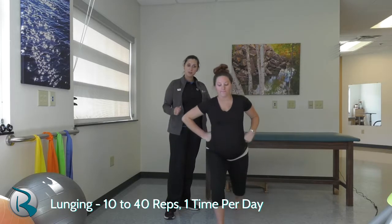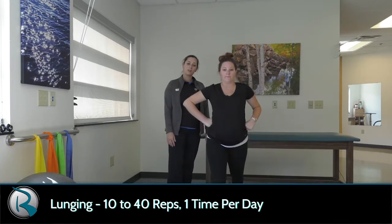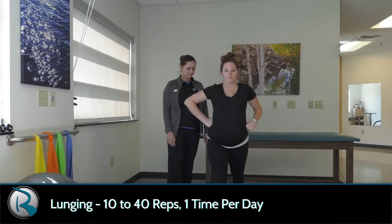Make sure that you have good balance with this, that you're not leaning one way versus the other. You want nice upright posture in order to make sure you're not going to injure yourself doing this.